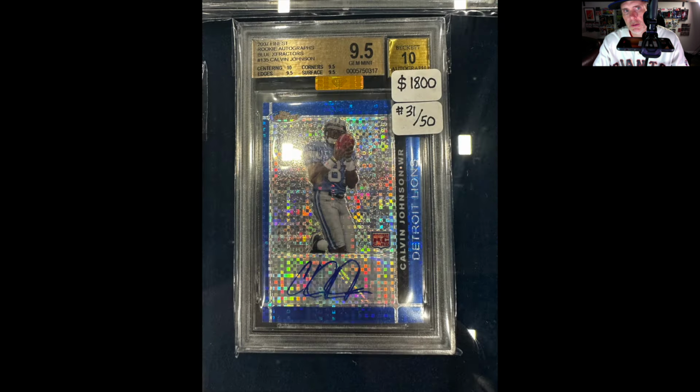Next, we have, this card keeps finding me. A new dealer had it this time, and the price he had on it was way lower than the guy that's had it at the last 4 or 5 shows, but still, it's a sticker auto. He's a great player, but I don't know. I ultimately just snapped the pic and moved on, but I do love that card. Out of 50, Calvin Johnson.